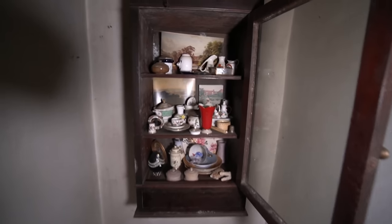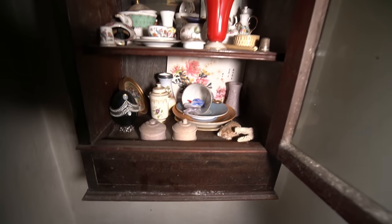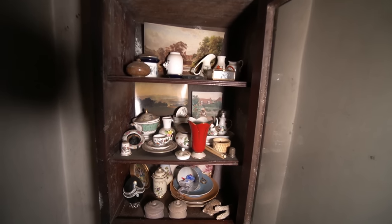Up on this windowsill, just family pictures. Pictures of the family there. No idea where they've gone. More little ornaments in these shelves. Jewellery, look at this. This is crazy. Guys, sometimes you find these time capsules and you can see people have been in and rooted and looted the place. This place is just completely untouched. Unreal. An amazing find.